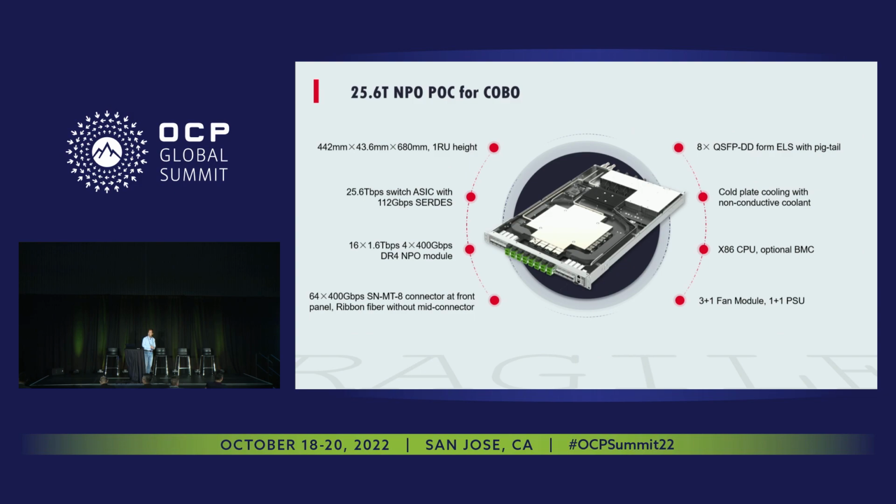A little bit more detail about the 25T NPO POC for COBOL. It's a 1 IU box, so it can easily fit into any standard racks. As I mentioned, we have the 25T switch ASIC, so it supports the 112G SerDes technology. And sitting around the switch ASIC, there are 16 pieces of 1.6T optical engines.